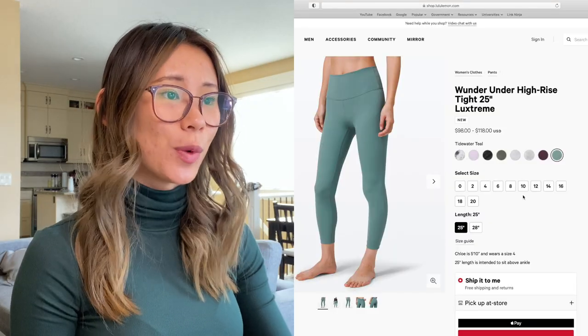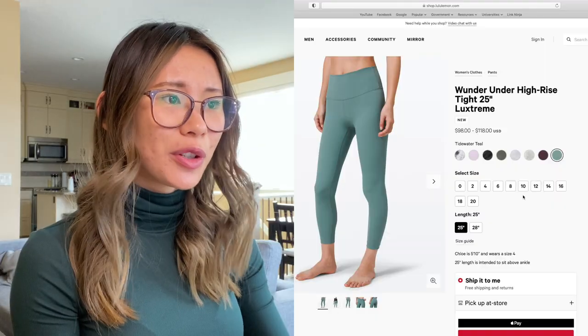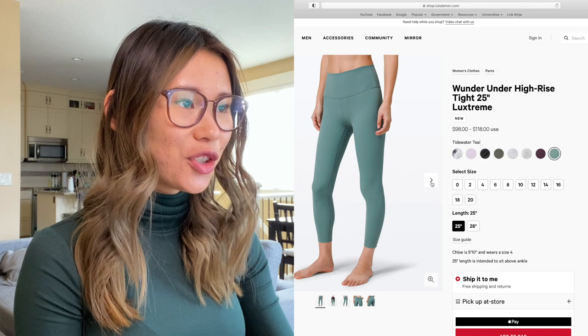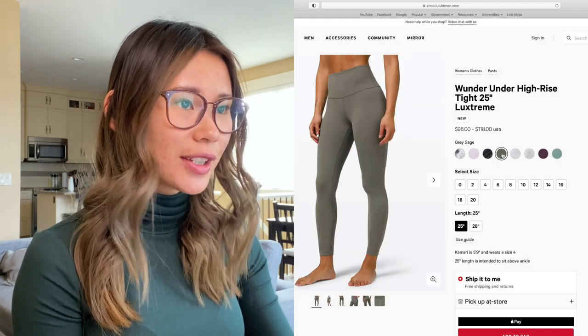Honestly, I love Wonder Unders. They are definitely a classic staple for me. I love the Luxtreme fabric, but I definitely enjoy this Tidewater teal color. I think we've had this one before too. I think it's absolutely gorgeous. It's like the perfect turquoise blue, obviously. I definitely really enjoy that shade. I love Gray Sage as well.